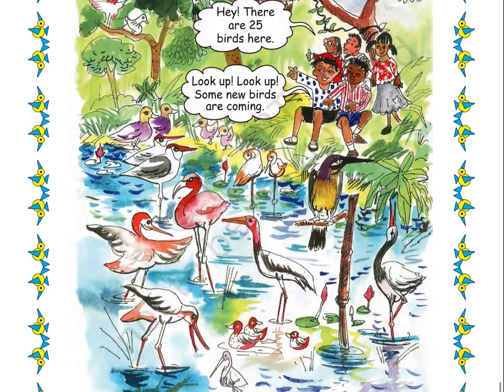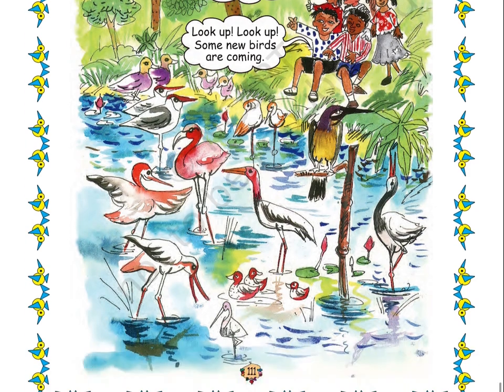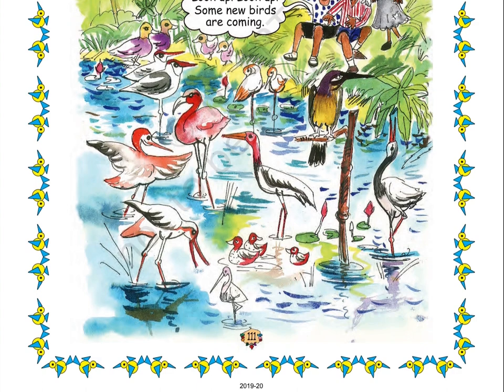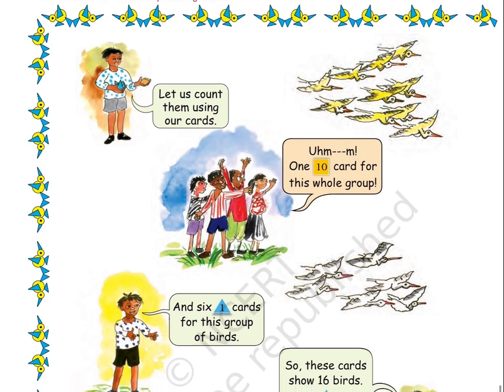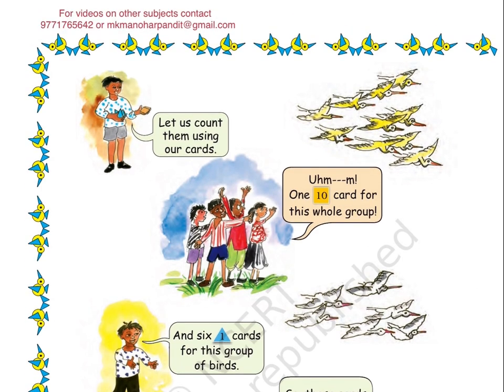Page 112. The conversation of children continues in this page. This page has 5 pictures. Let's begin reading this page. In picture 1, a boy is holding some cards in his hands and is suggesting a strategy to count the birds. He is saying, "Let us count them using our cards."